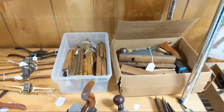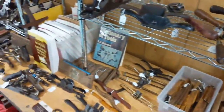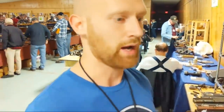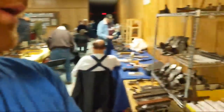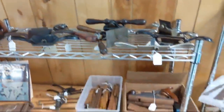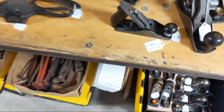How much are the Bedrock prices? Bedrocks are such a wild price range. Some of them are cheap and some of them are not. It depends on how collectible they are. So Bedrocks are all over the place. You can't just say X. The Bedrocks are usually more expensive than standard planes. Oh, here's another number one.